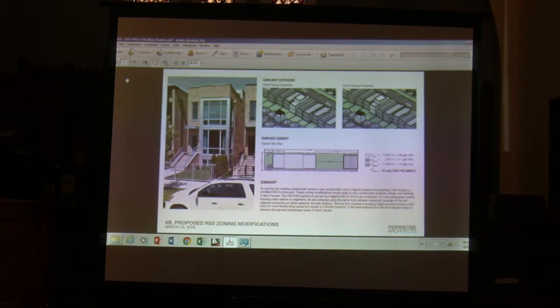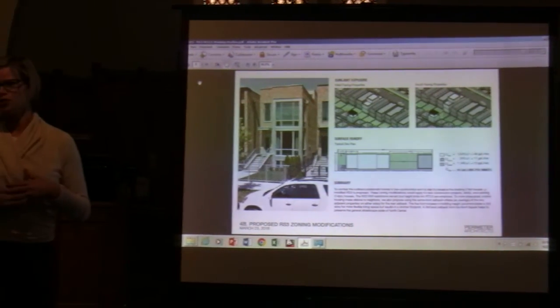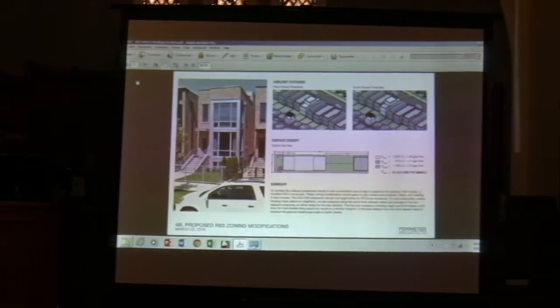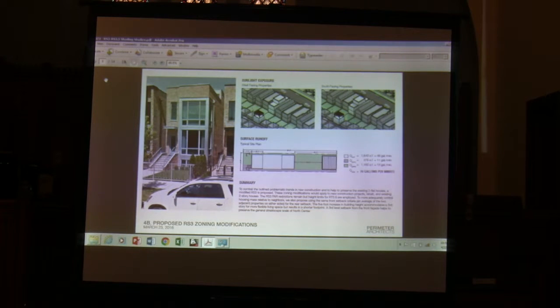So that's how we, if we had our druthers, we were actually going to convince the alderman to change the zoning ordinance, which is a huge lift, but we're going to chip away at it. So that's where we are with our analysis of it.